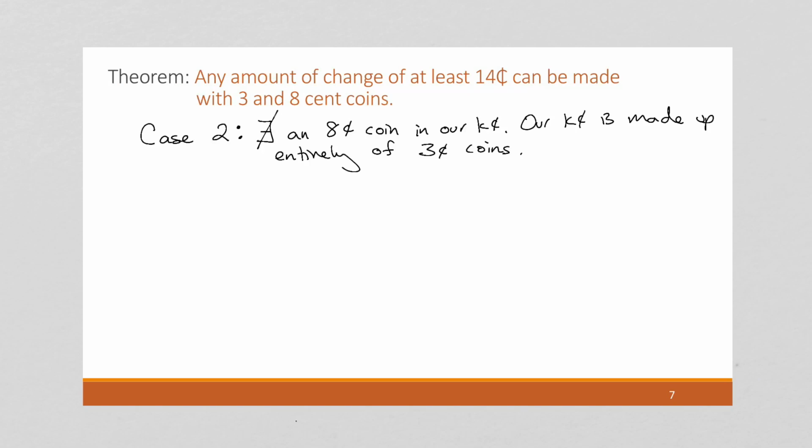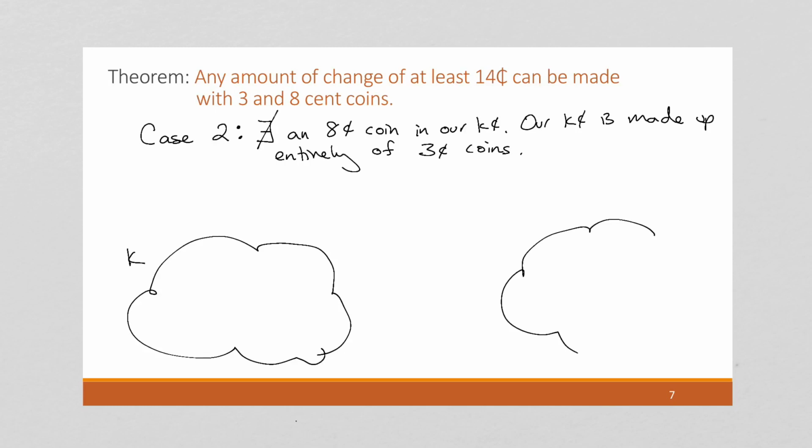Okay, so let's draw a picture again. Our k cents only has 3 cent coins. Well, we know we have to have at least 14 cents. K has to be greater than or equal to 14 cents. So if we have at least 14 cents and only 3 cent coins, we have to have at least 5 3-cent coins, right? Because 5 times 3 will be 15.